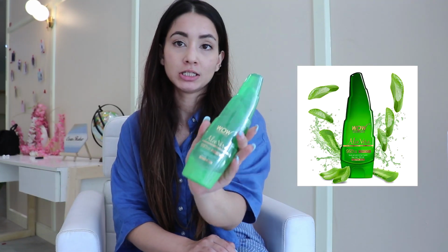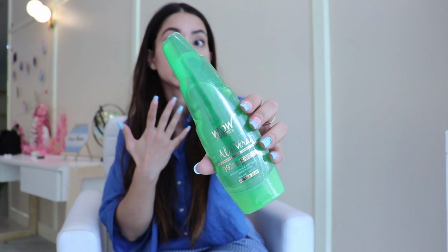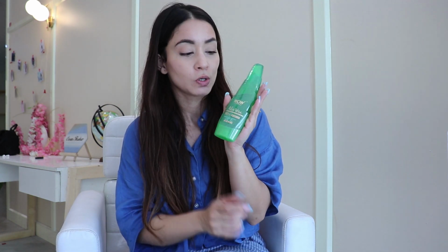Okay, I got the Wow Skincare Aloe Vera Gel. I just got it in case I get some rashes or my skin itches in summers. Yeah, I do work out, and sometimes I think lotions don't do the job. I just need something that will make it calm and decrease the itchiness and also feel cooling on my skin. And it has good reviews on Amazon, so definitely I'm gonna try and let you know.